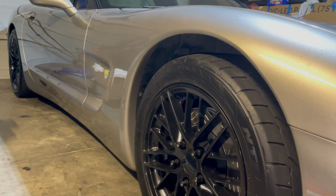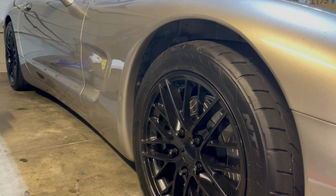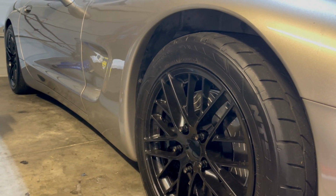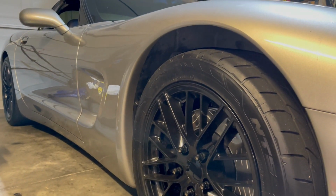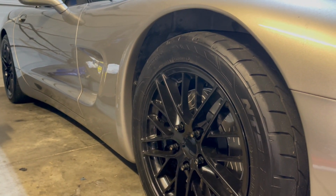The Z06 wheels looked nice in the videos, and like I said, I asked about the condition of the tires, and I was told they were great. I assumed the wheel condition was decent as well, especially considering how nice the paint is on this car. But every single wheel has at least some curb rash. It's just another one of those things. I just don't understand how it happens.